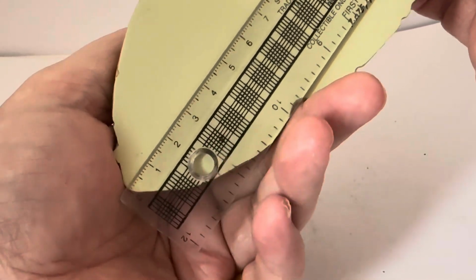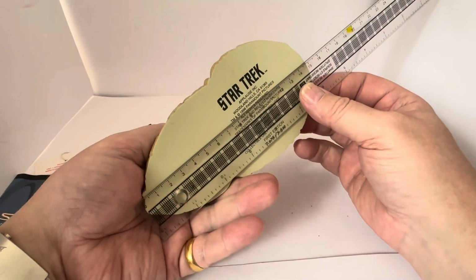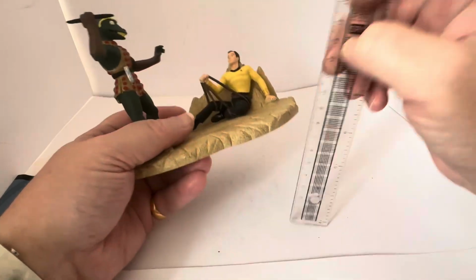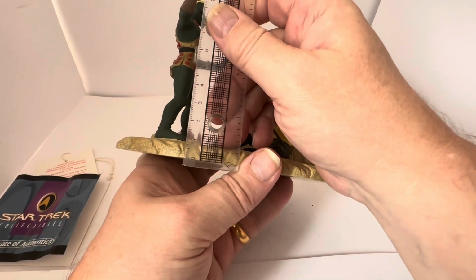So we're looking at 15 centimeters in length. I'm just going to zoom out so you can see the entire length. So we're looking at 15 centimeters in length from one tip to the end. Now, if we measure height, we're going to be measuring from the base to the top of the Gorn.